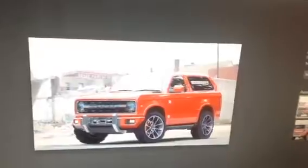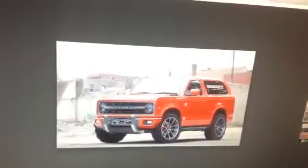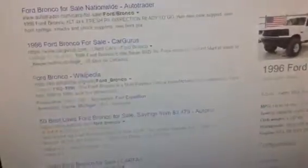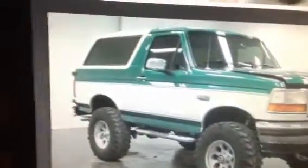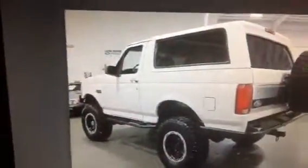Here, let me pull up an image. I'll show you. Bronco, 1996. See what I mean? Ford could actually go for this design. Of course it wouldn't be exactly like this, but it would be something quite close. I can actually see Ford bringing back the old icon.